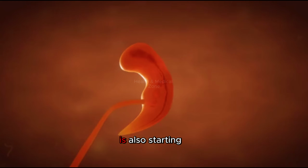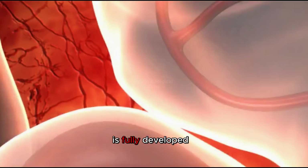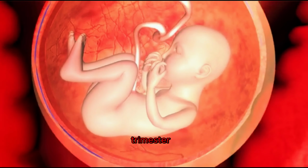The yolk sac is also starting to form now. It provides nourishment for your little one until the placenta is fully developed, which will happen near the start of the second trimester.